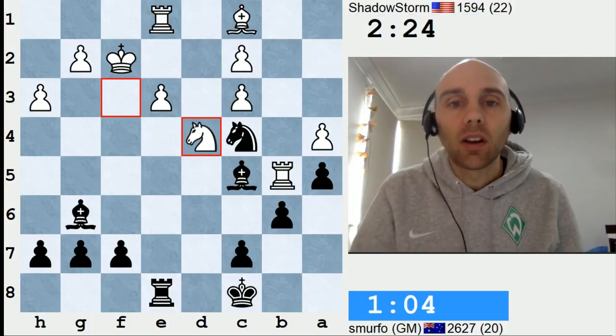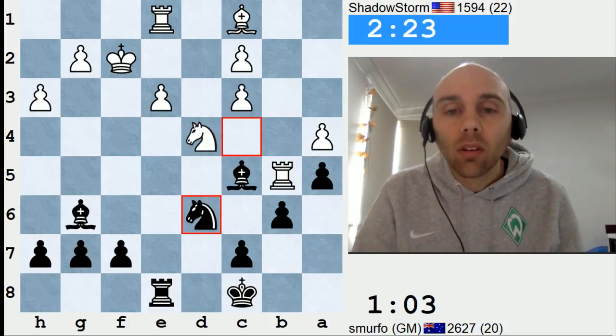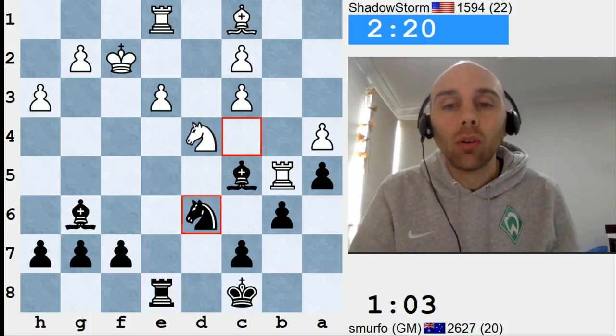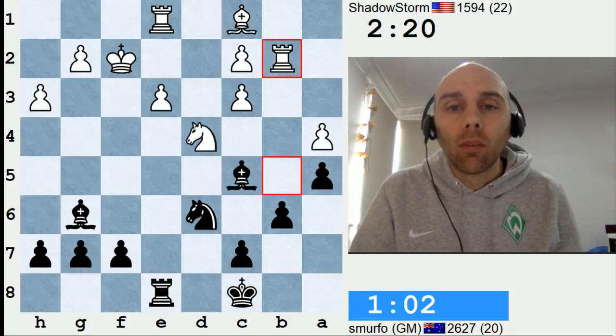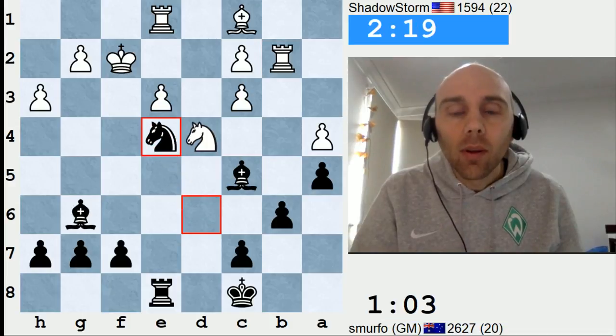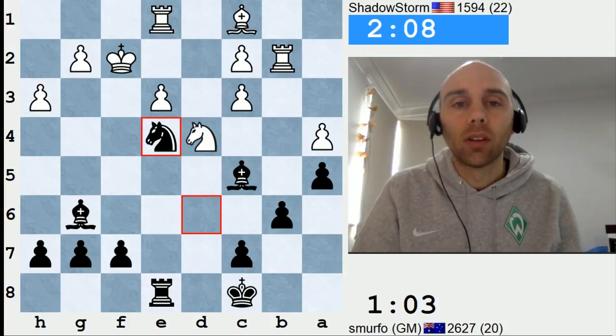Anyway, position's kind of nice, though. I'm controlling things, which is good. Everything seems to be controlled. It's gone back there. I'm not sure about that move. It does give me one pawn for free. Really worried about my clock here. One pawn will certainly help the equation slightly.